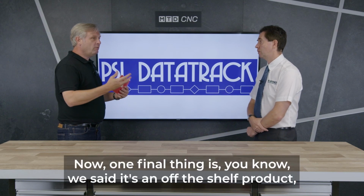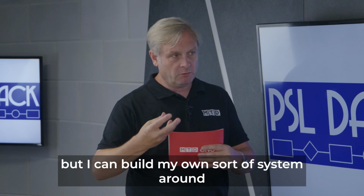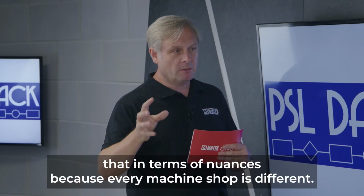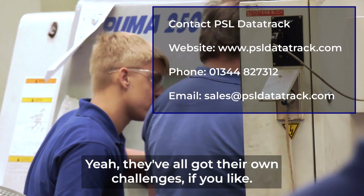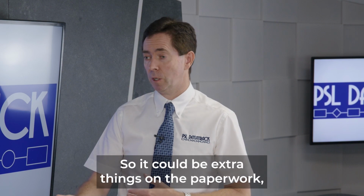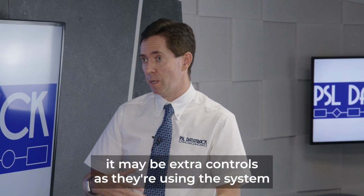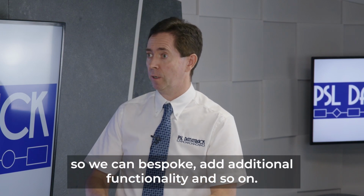Okay. Now one final thing is, we said it's an off-the-shelf product, but I can build my own sort of system around that in terms of little nuances, because every machine shop is different. They've all got their own challenges, if you like. Maybe it's customers that give them specific requirements, so it could be extra things on the paperwork, it may be extra controls as they're using the system, so we can bespoke, add additional functionality and so on.